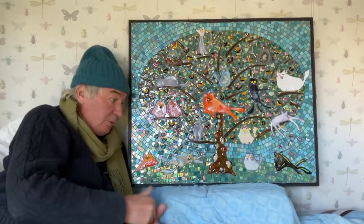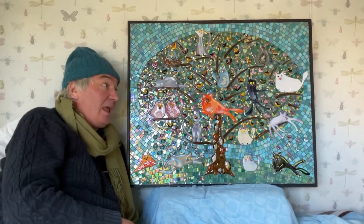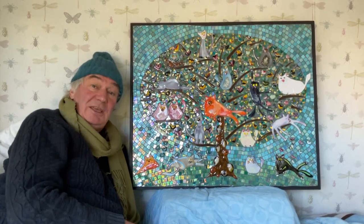So I was able to persuade them, and I'm pleased because I think this is one of my favorite bits of it. Anyway, there we are, there we have it, the second cheeky Tree of Cats.